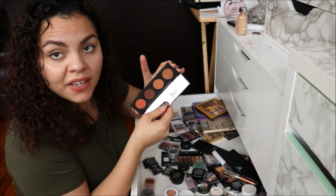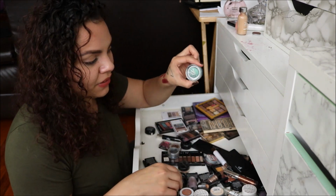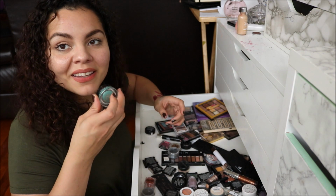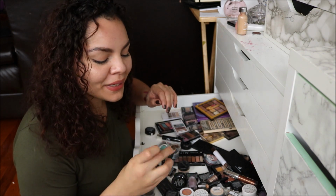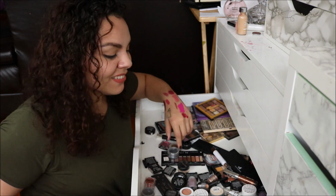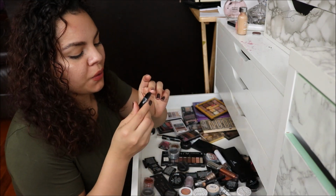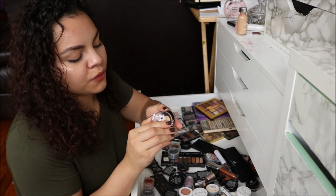This is one of my favorites. A few individual ones. This definitely has to go, even though I want to keep it. Like, I looked at it and I put it back, but it has to go. I've had this since maybe 18 years old. Needs to go. I haven't used this in a tutorial yet. It's the Metallic Shadows from Tarte.